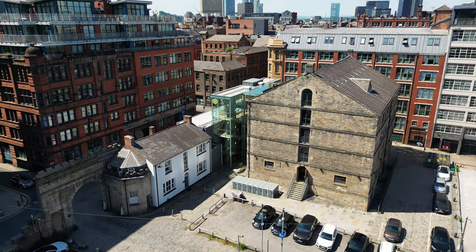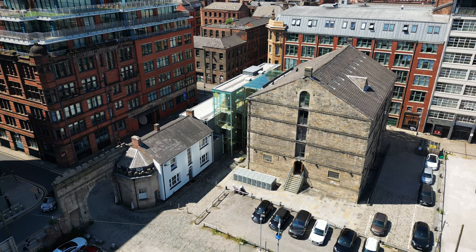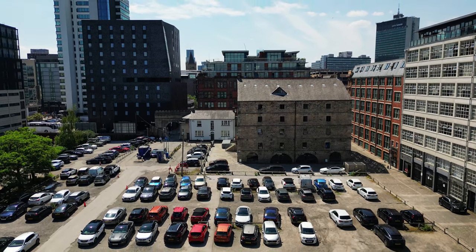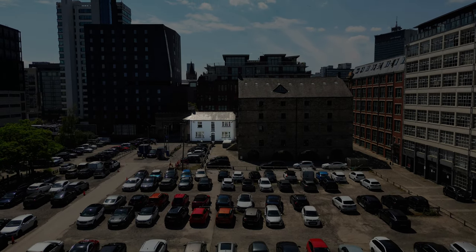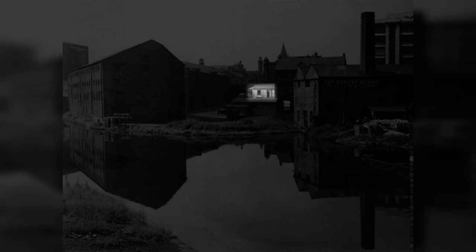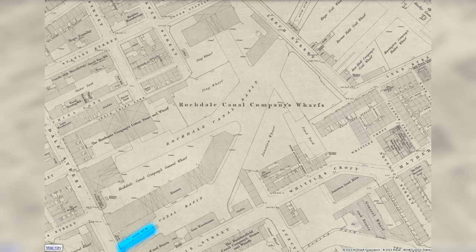After having a good dig online, I couldn't find many pictures of the Piccadilly Basin in its time, but I did manage to find one and decipher it. Take a look at the white building here and keep your eye on that. So here's the white building you saw, and then that's the secure warehouse next door to it. Here's the stores that we saw on the map, and they were next to the existing lock at Piccadilly Basin in blue.